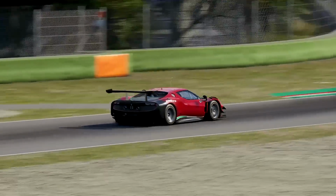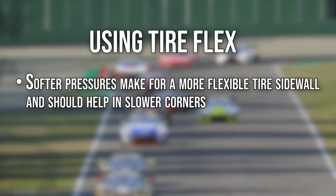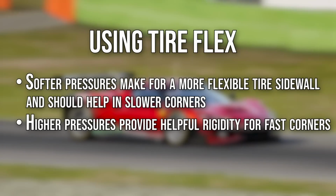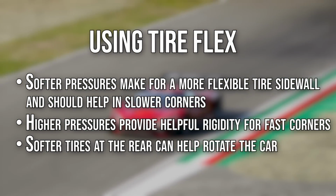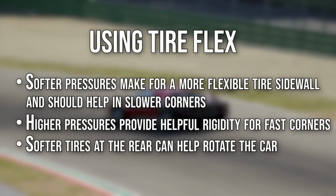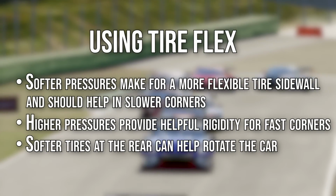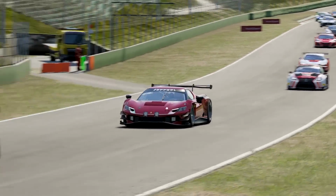An extension of the more flexible tire model is the next item of note here. Softer pressures allow for more flex and are better for slower corners. Higher pressures can help you with high-speed corners, and these pressures can be used to your advantage to help rotate the car. You can actually use a difference in the flex between the front and rear tires, since softer tires are less precise. Making the rear tires softer using less pressure than the fronts can intentionally induce rotation of the car at the rear.